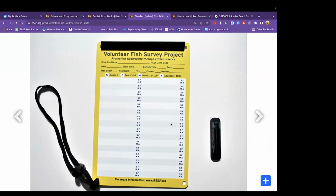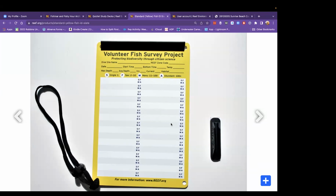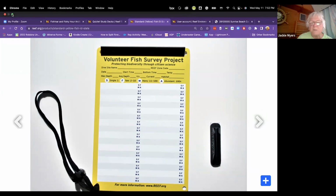It seems a little easier to me than the paper, but that's my own personal opinion. The paper is how they started, and I think they don't want to let go of it because of that. But I have to tell you that in Fiji, the paper was 8.5 by 11, both sides, filled with fish and no invertebrates. It was mind-boggling. So this would have been easier for me had I taken my slate with me. So I do have a couple slates I can bring on Sunday, and I have survey paper, and I have the fish cards, and I'm happy to bring those and lend them out or pass them out to people.